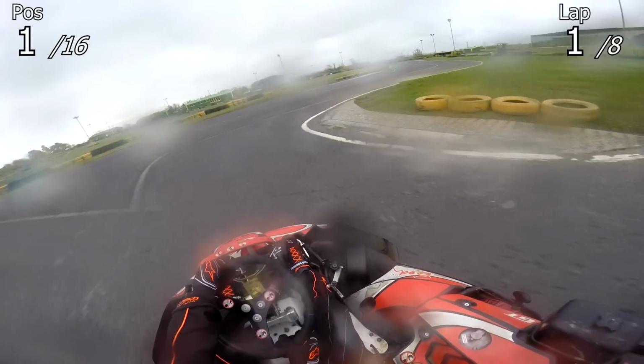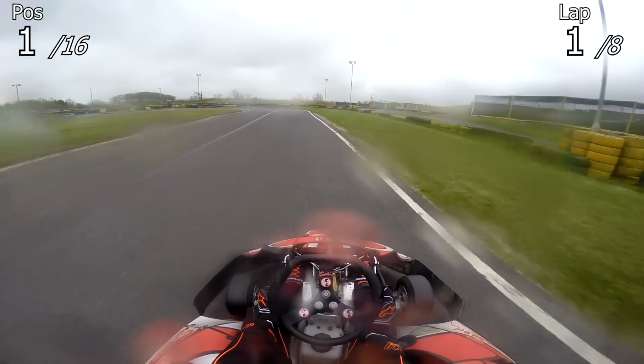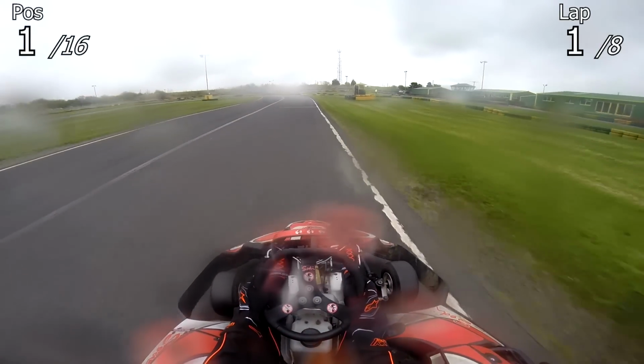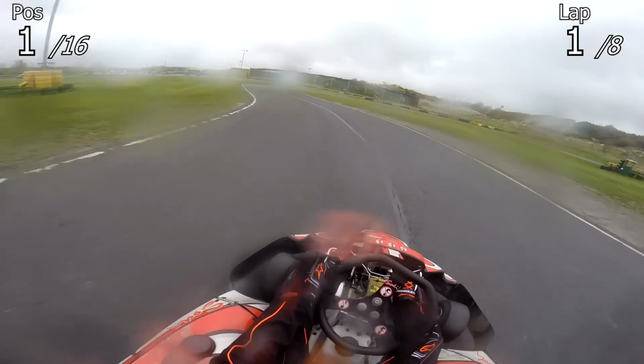There were a few accidents going on behind me. It's just a case that it catches people out. Everyone's done all of the corners in fully dry conditions, and suddenly it rains on the formation lap, so you go into a corner at the same speed as you did in the dry, and you're going to spin off. So you've got to be wary of that.